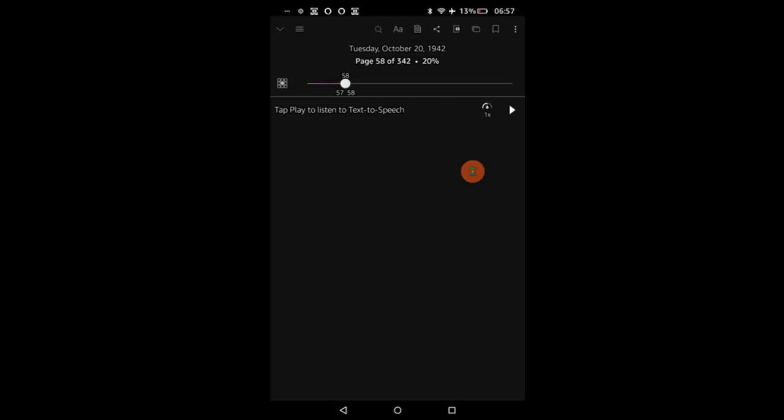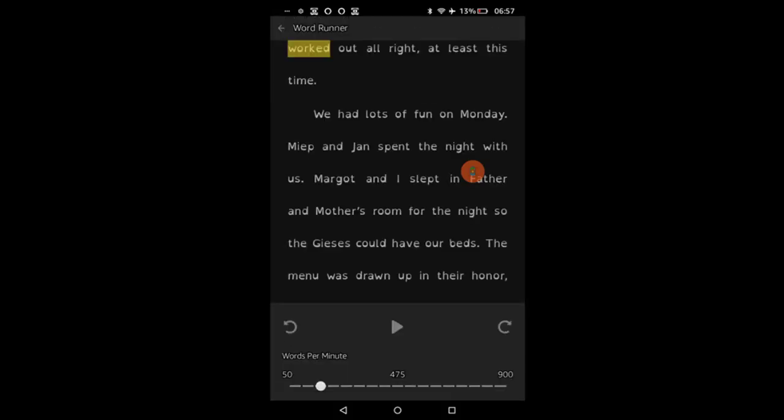Here's Word Runner, and for some students this makes a huge difference. It's really helpful. Now we have to look at this the other way up, but what I can do now, I can select the speed.